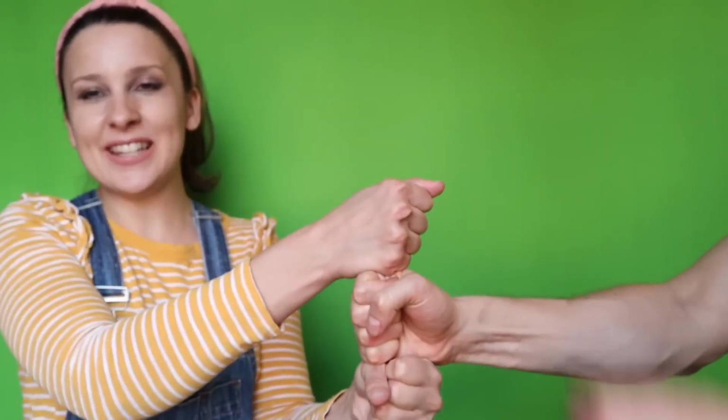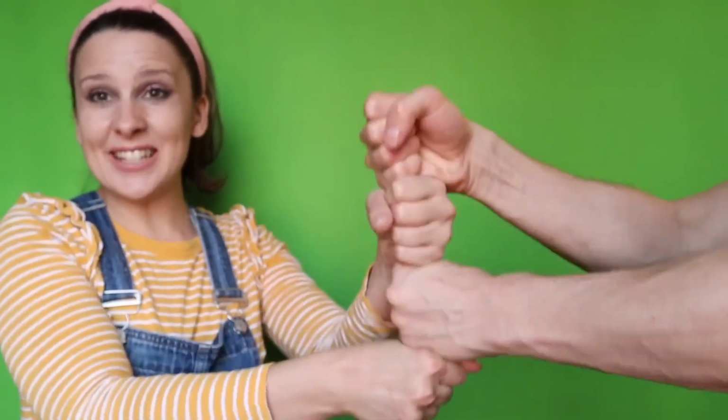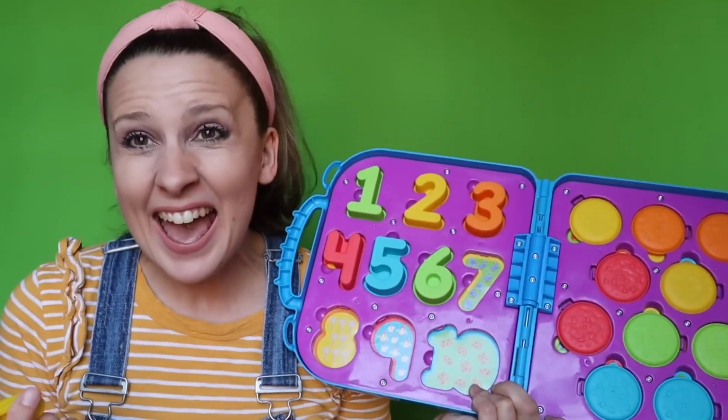One potato, two potato, three potato, four, five potato, six potato, seven potato more. Good job. Let's try it with a friend. One potato, two potato, three potato, four, five potato, six potato, seven potato more. Wow. That was so fun. Good job counting potatoes. Yay.